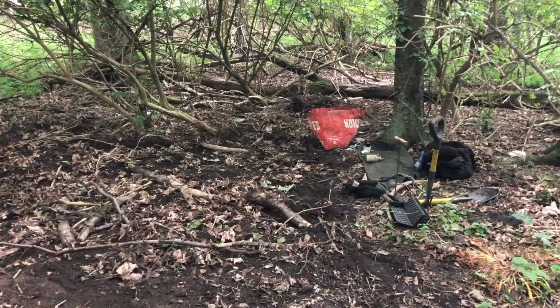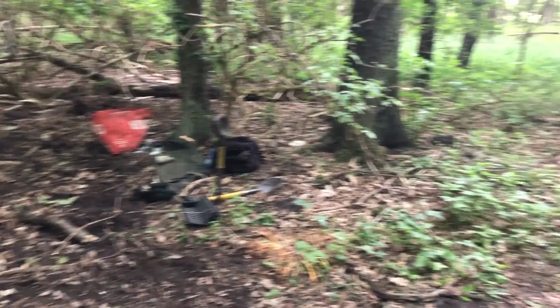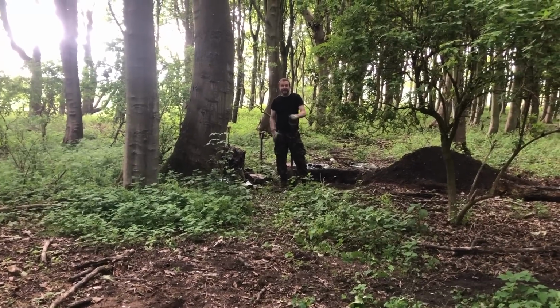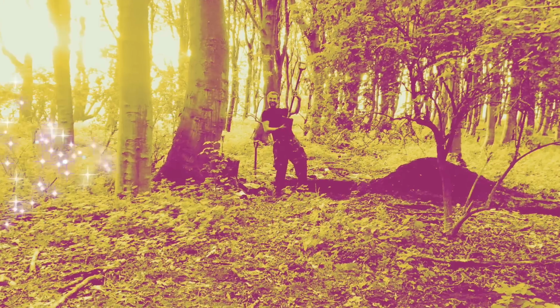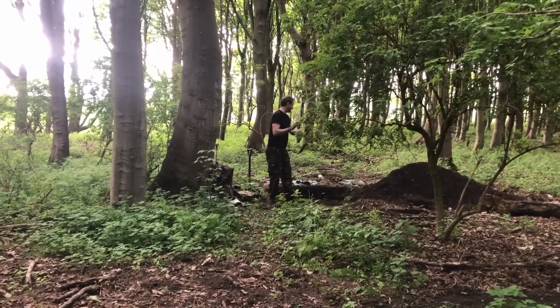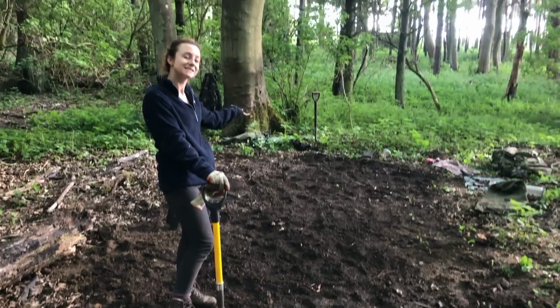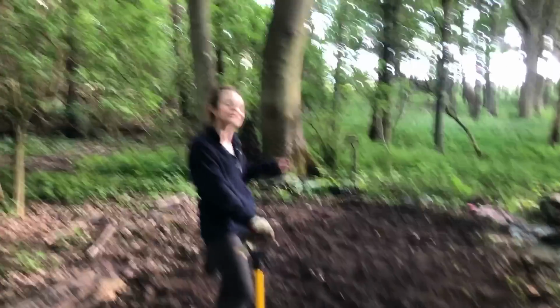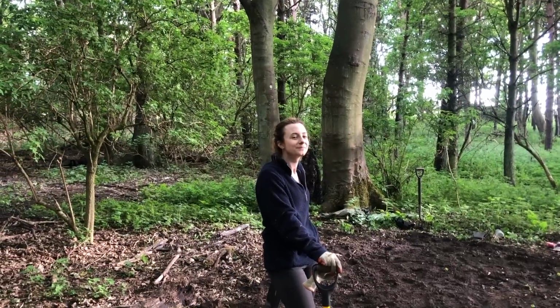Hole number 1, all filled in. Now for hole number 2. All filled in by Sarah. Both holes. True story? Yep.